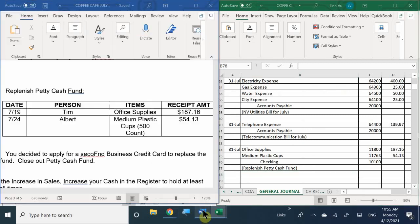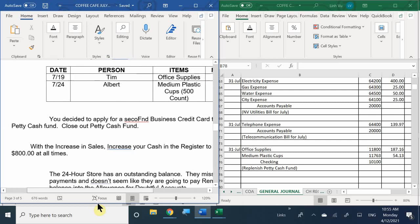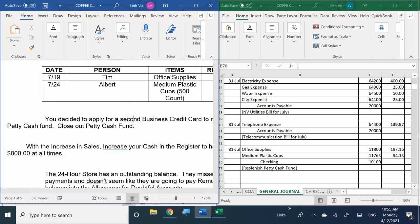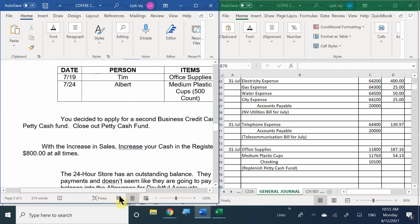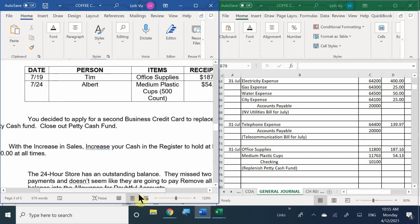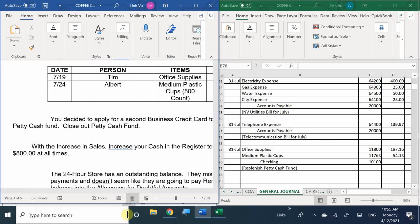So let's go ahead and continue with this scenario. Now, what happened here? This side, apply for a second business credit card to replace the petty cash fund. Okay, so what do we have to do here? Nothing, we just apply. Okay, but what else? What's the second thing that says here? Close out petty cash fund.